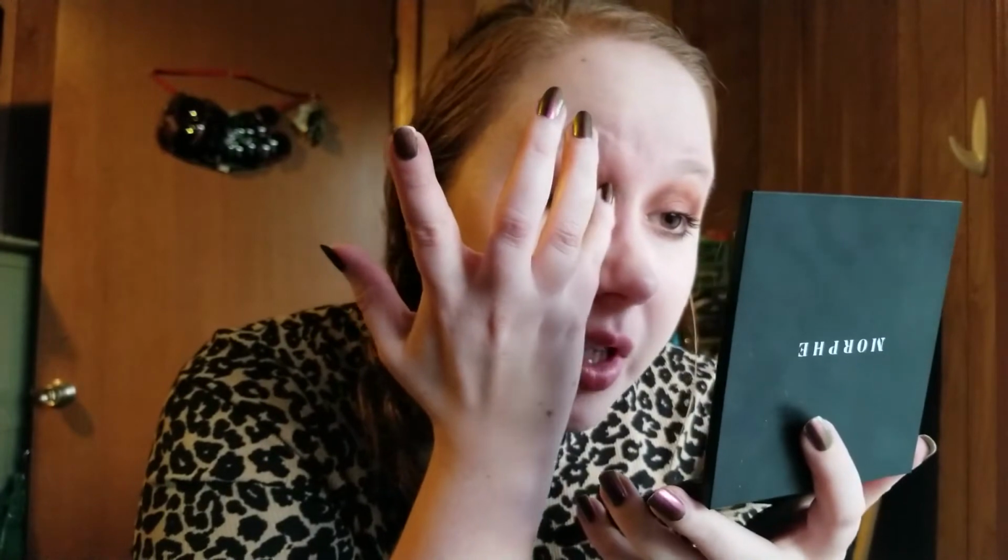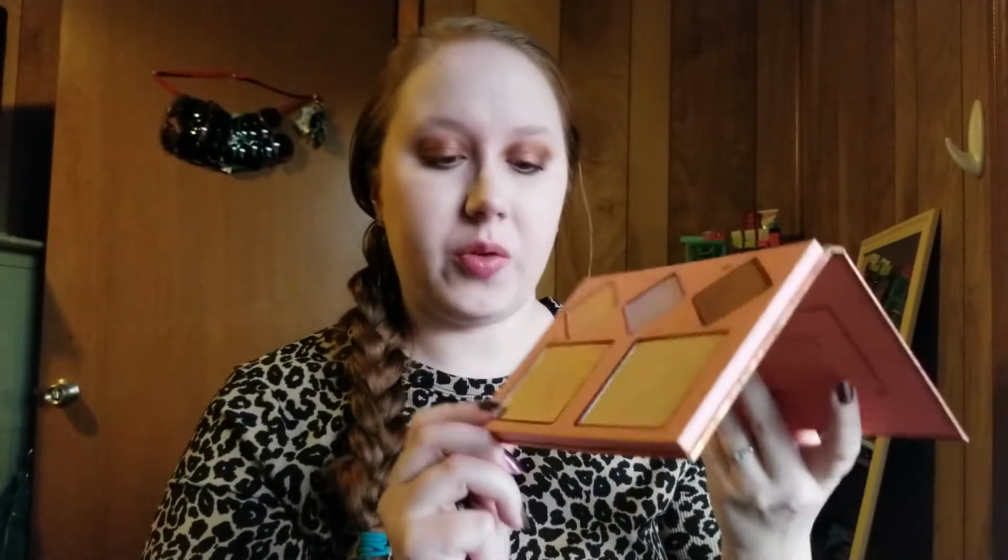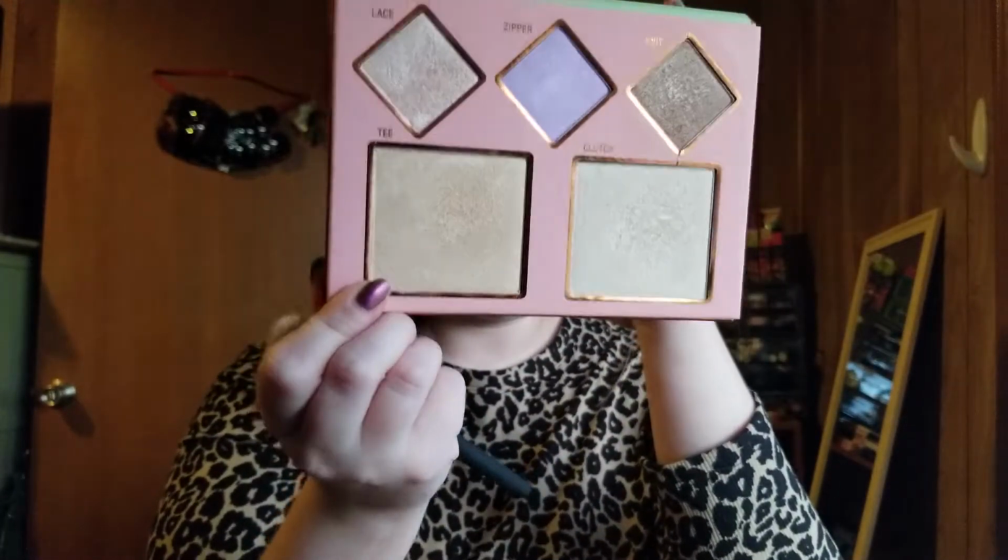And we're going to use that for inner corner, maybe. It's not really delivering like I wanted it to. So we're going to use our highlight for inner corner. And for highlight, we're going to be using the Rach Loves Pixie palette again. And this time I'm going to go in with T, which is the slightly more gold shade. And we're going to use this for highlighter and for inner corner.